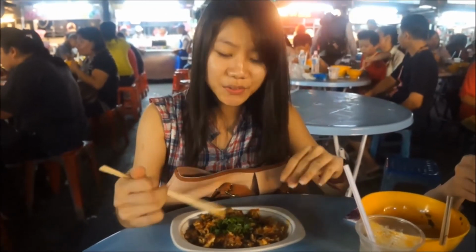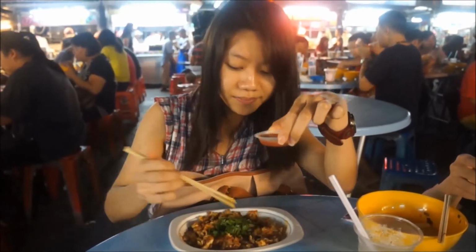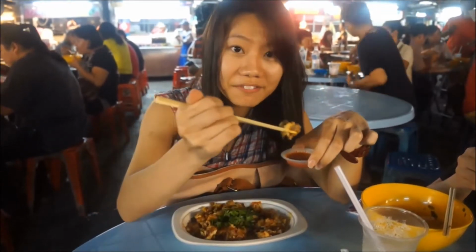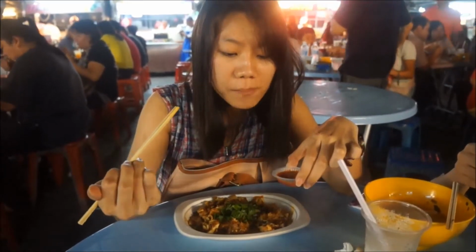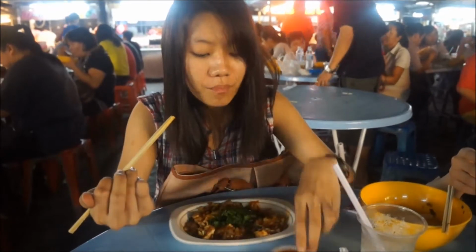In front of me is one of the famous Penang foods, orh jian, also known as fried oyster. It is actually a combination of egg, starch and oyster. And don't forget, you must dip it with this special chili sauce. So let me have a try first. It's very nice. Good.